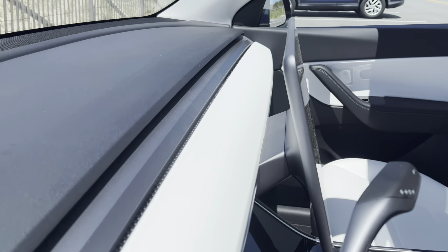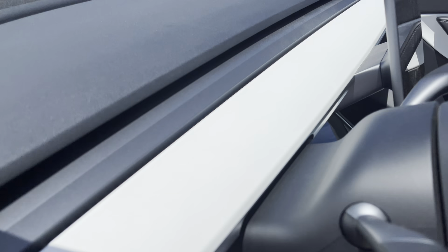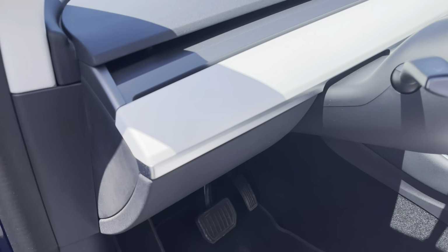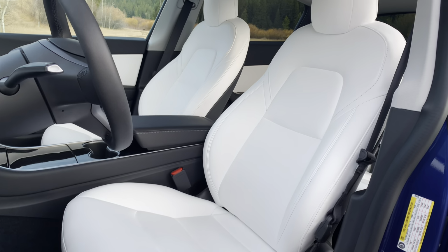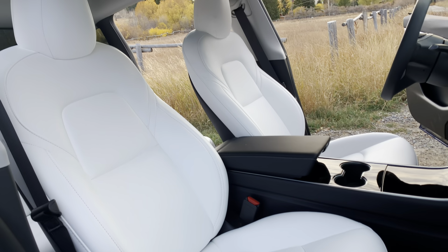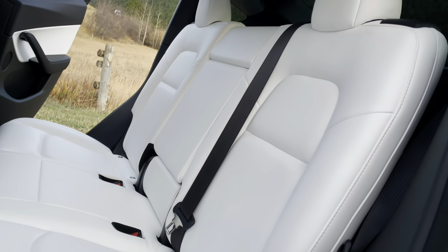The white trim inside the car still looks great. I'm pretty cautious with it though. I do treat the interior of this car in a pretty gentle way. As for the white seats, I love that I made this choice. I love this white interior. I look at it all the time and I think it's gorgeous.